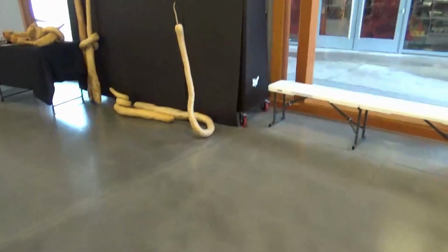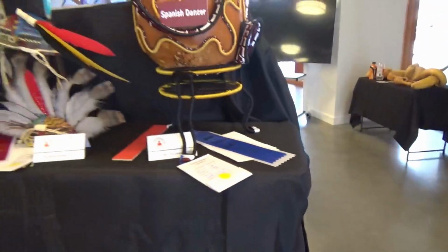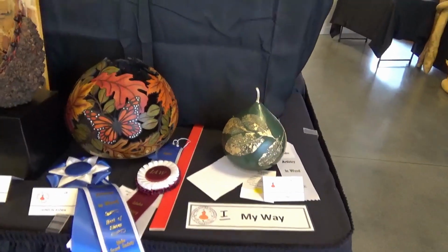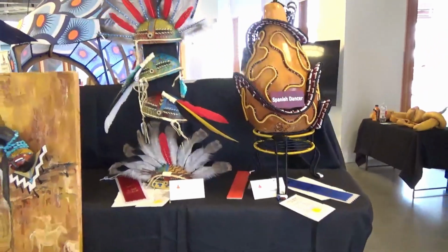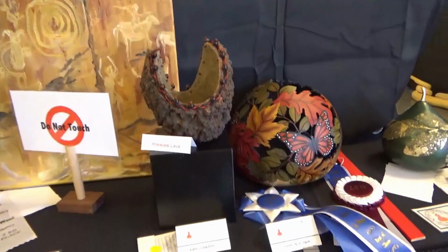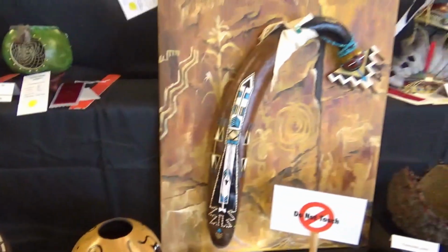And then we're going to jump over here to the gourds. We'll look at these first. These gourds that are really long and cylindrical. And then we've got just a fascinating array of gourd art. Everything from pachinas to bowls, painted bowls.